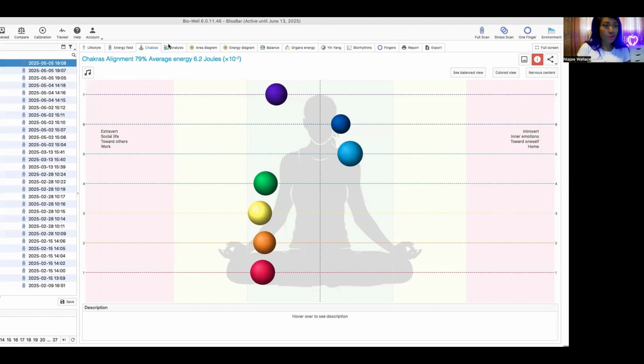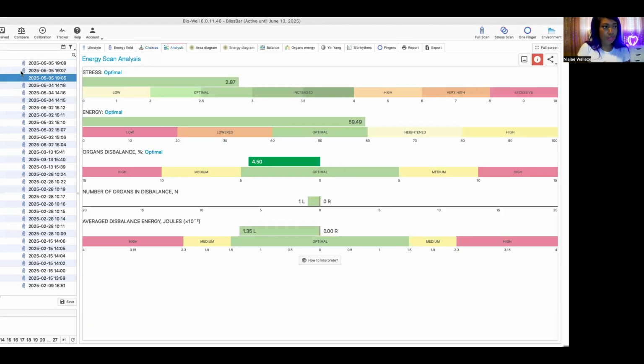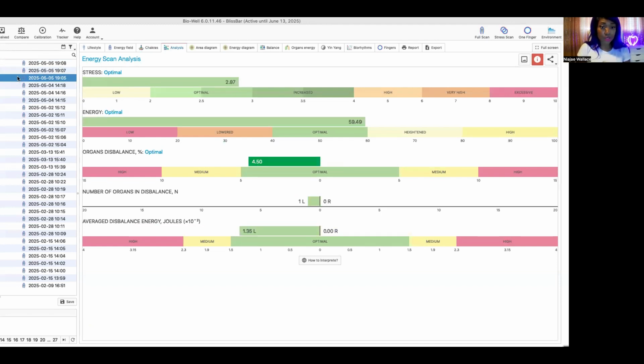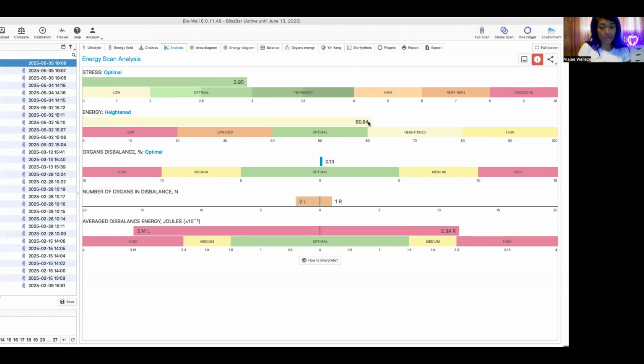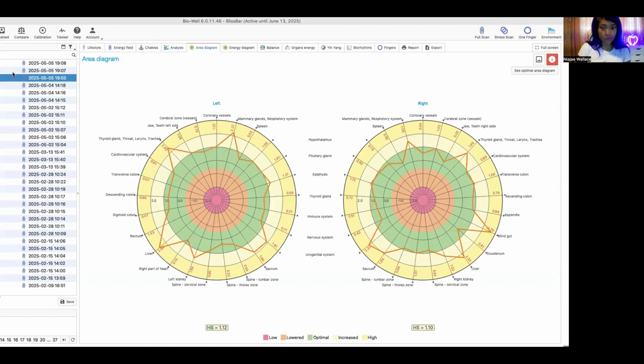All right, so let's move on to stress level. Just peeking at this. So stress level actually looks pretty good. It's not that bad. Maybe a little bit of anxiety here, but overall it's not too bad. Okay, so this is important. Everything should be within the green. When it's outside of the green, these spikes here, these are areas that you want to focus on.